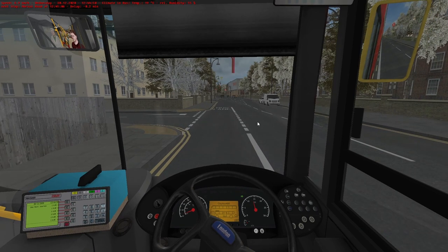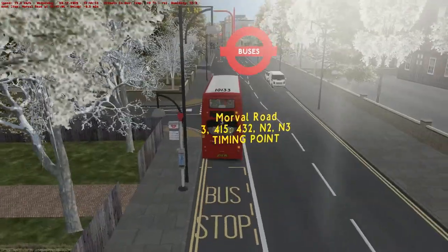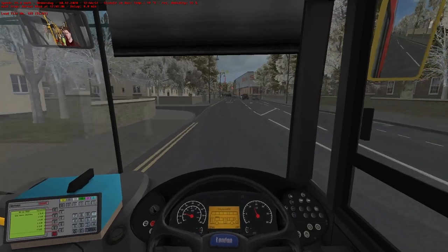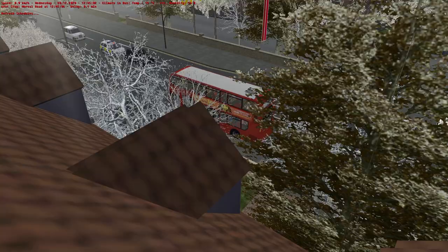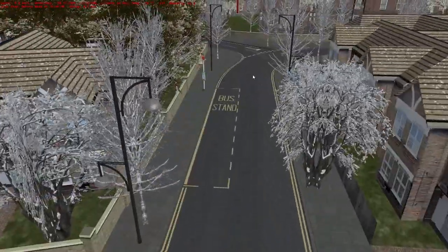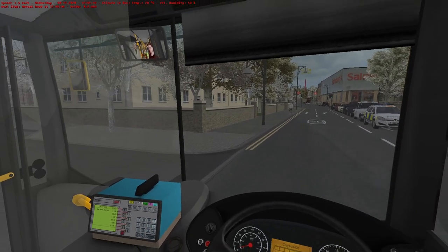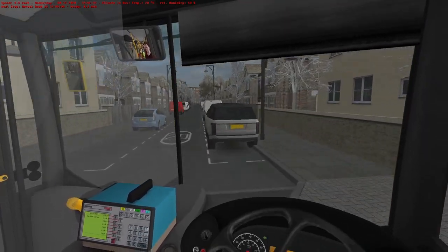Do we turn left here? I think we turn left here. Yes, we do. The 3 and the N3 go left. 3, 2, Crystal Palace. I imagine that's not down there. It is down there. Well, fair dues. I wasn't expecting it to be, but it seems to be. So we'll whiz down here.